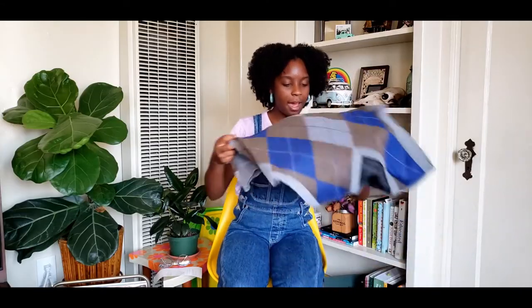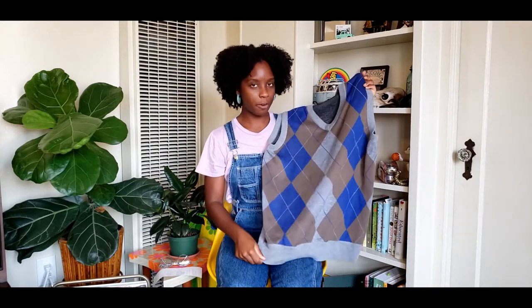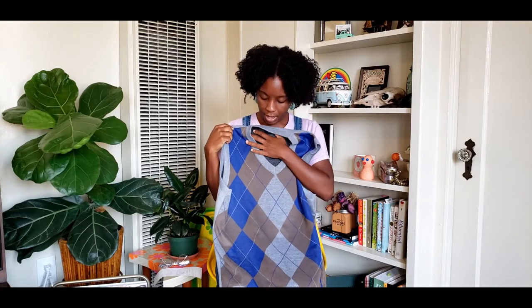So next we have another fall 2020 trend, which is the sweater vest, but also we have Argyle here. So Argyle, I feel like I had Argyle growing up. I did wear some Argyle long sleeve sweaters. I've never really owned a sweater vest, so this is like a new venture for me.